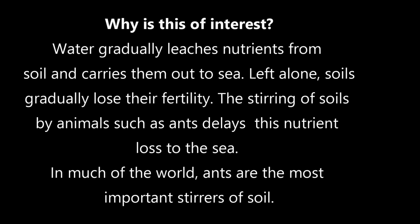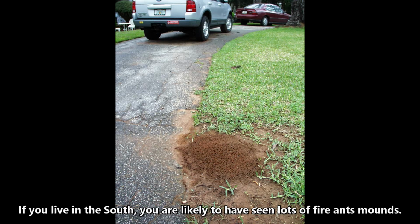Water gradually leaches nutrients from soil and carries them out to sea, so left alone, soils gradually lose their fertility. The stirring of soils by animals such as ants delays this nutrient loss to the sea. In much of the world, ants are the most important stirrers of soil.